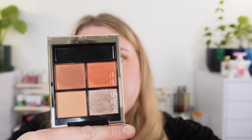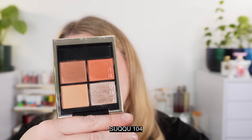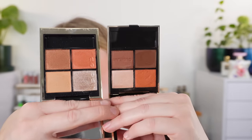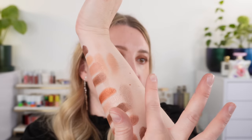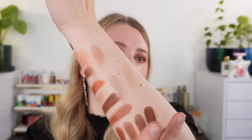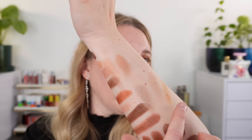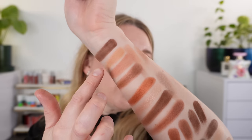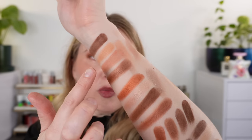And then last up, this is a Suku. This was limited edition for summer a year or two ago. It's shade number 104, but I wanted to compare it to Undressed Brown. So I'm going to go ahead and put this closer to the Undressed Brown swatches. So the top two shades aren't really going to go. We have this soft shimmery topper shade, which is very, very sheer. And then we have this warm beige shade, which is closer to this peachy beige in Wild Nudes, but not close enough. It's not quite a dupe.